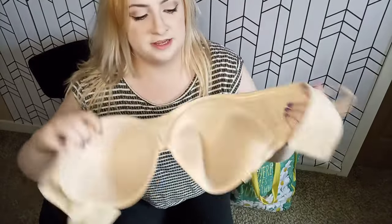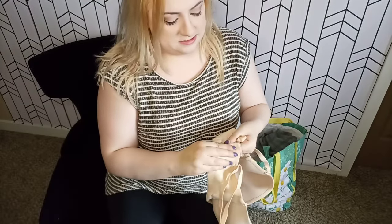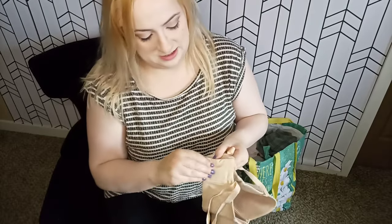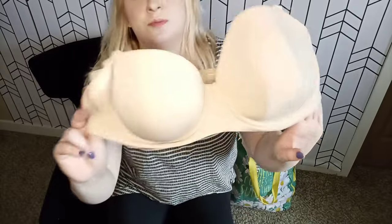This is a waffle bra, and it's optionally strapless. It's a 38 double D, and that 38 band size always seems to do really well for me, and everybody needs a strapless optional bra. So pick that up.